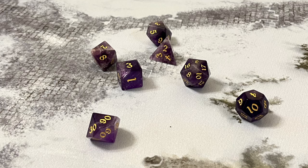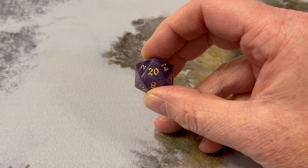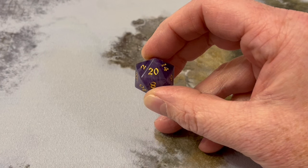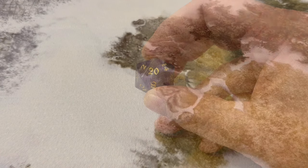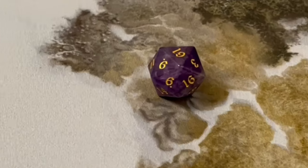Clearly, the dice are beautiful, but beauty doesn't win wars. We know the true test is in the rolling. So here we go. One roll of the D20. One chance for these dice to prove their superiority. Glorious victory or ignoble defeat hangs in the balance. Well, that'll do.